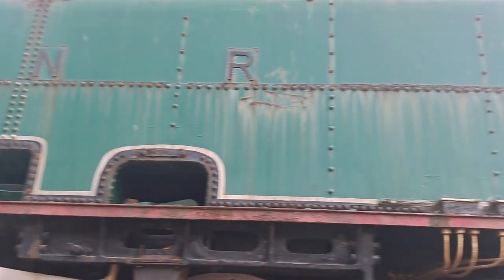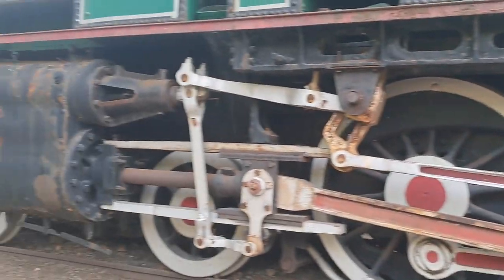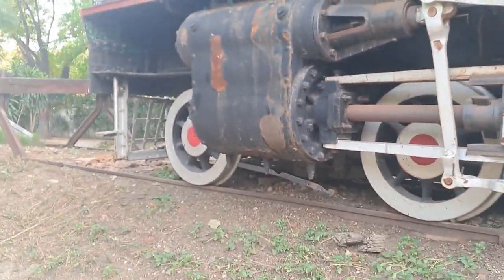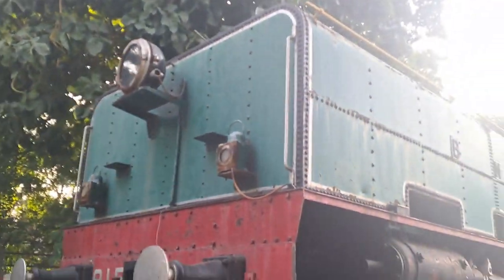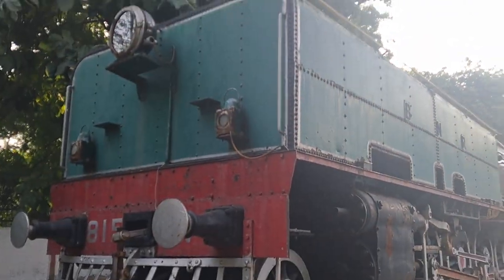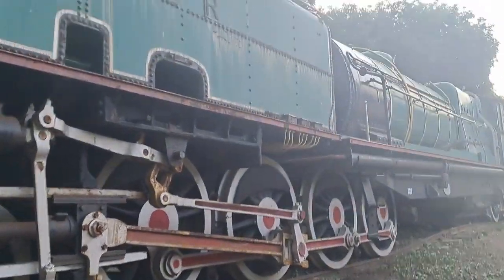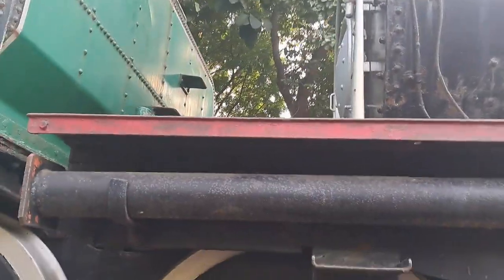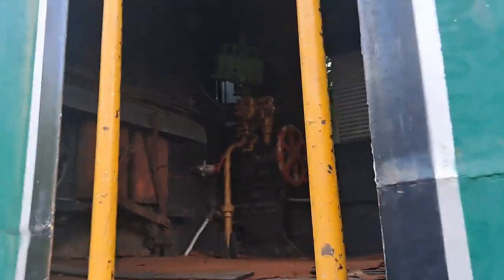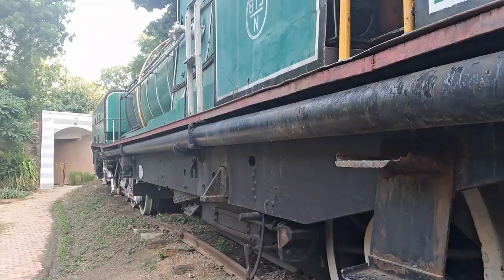Let's have a look from this side. A huge monstrosity. Let's have a look from here. This was an articulated locomotive, so this whole section was different from that. While navigating mountainous terrain, it could turn very effectively. What is its cabin? Won't enter. That's how it looks. That was the Beyer Garratt.